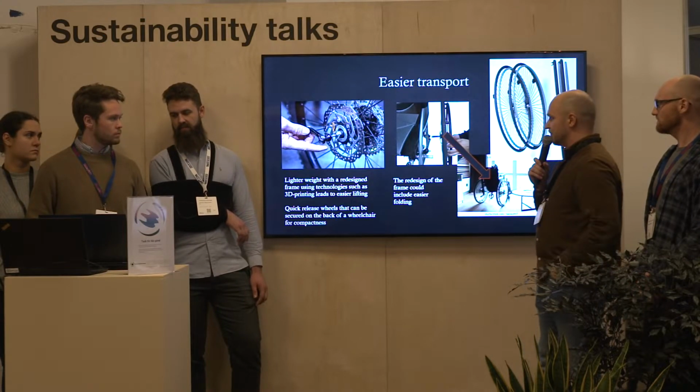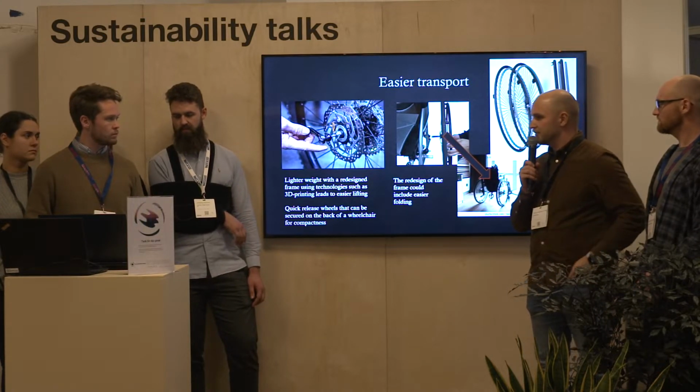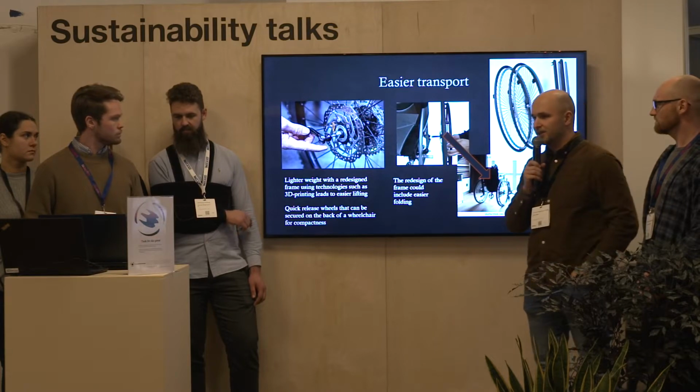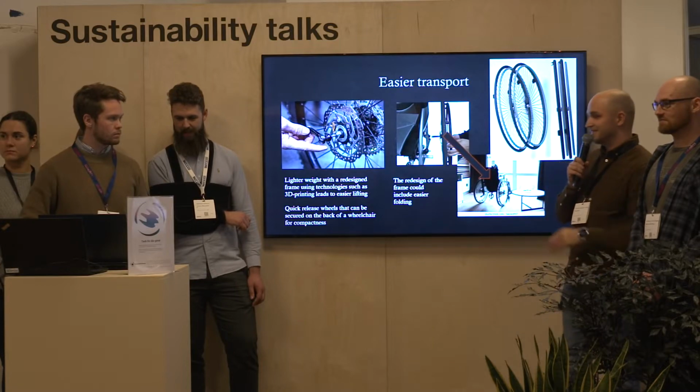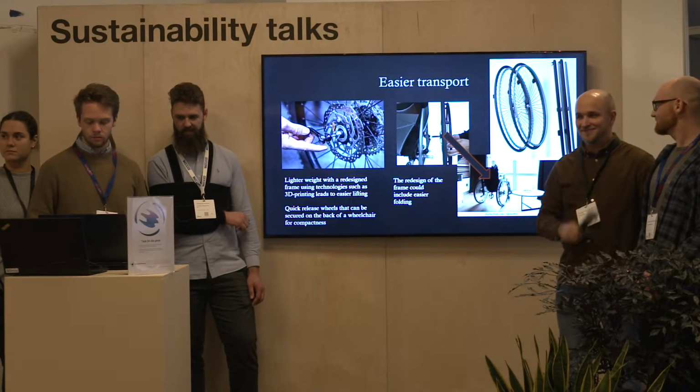So the thing the group wants to send with everyone is that things like this are supposed to help people. You could probably make a really high effort wheelchair, but you can also make a circular one. Thanks.